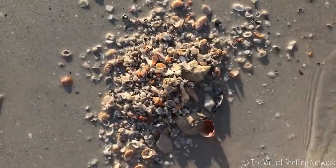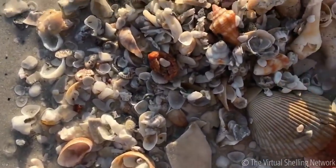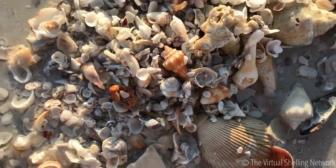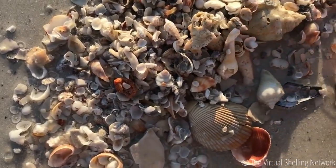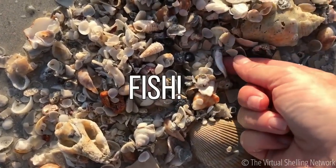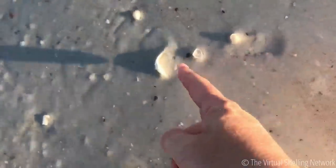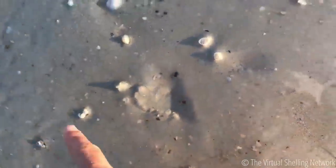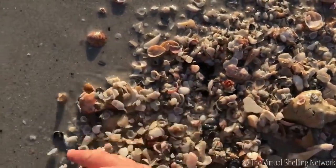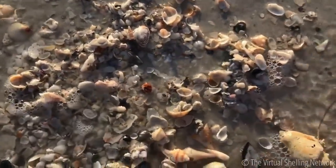All right, let's see what we can find here. As I get down real low, look, there's a little crab. Can you guys see the little crab? It's kind of clear looking right there by my finger. Oh, there he goes. And oh, here's a nice little juvenile conch there. And just kind of rummage through this stuff. Oh my gosh, there's a fish. I caught a fish. So we're going to put him back in the water. Go, swim away. Keep going. Oh, there we go, a little flick. And he's gone. And let's see what else we can find here. Just kind of sorting through all these shells. And, oh, I got a nice little olive here.